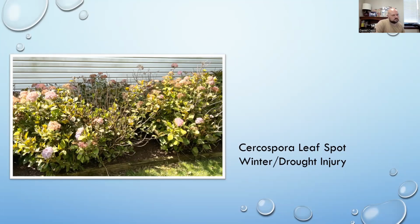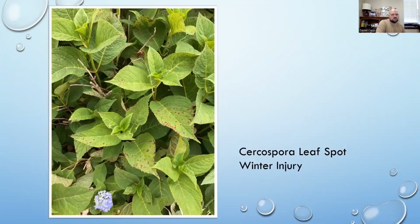So I think what happened in this case, and this is a nice environment, raised bed, elevated, nice soil, but I think some of these dead branches are probably a result of winter injury, primarily desiccation and drying. At the same time, there is a little leaf spot in here called cercospora, which is pretty common. That is a fungal infection that doesn't really hurt the plant. It just distracts from it, takes away from the beauty of it.